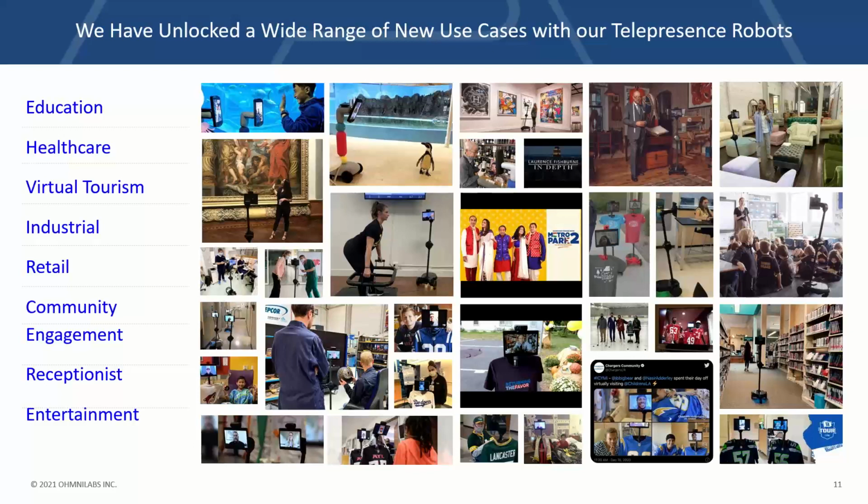So they started at the beginning of the pandemic thinking, okay, I need to be at the warehouse. I need to be auditing our process. However, I can't be there physically. What can I do? And they started looking into devices like telepresence solutions.